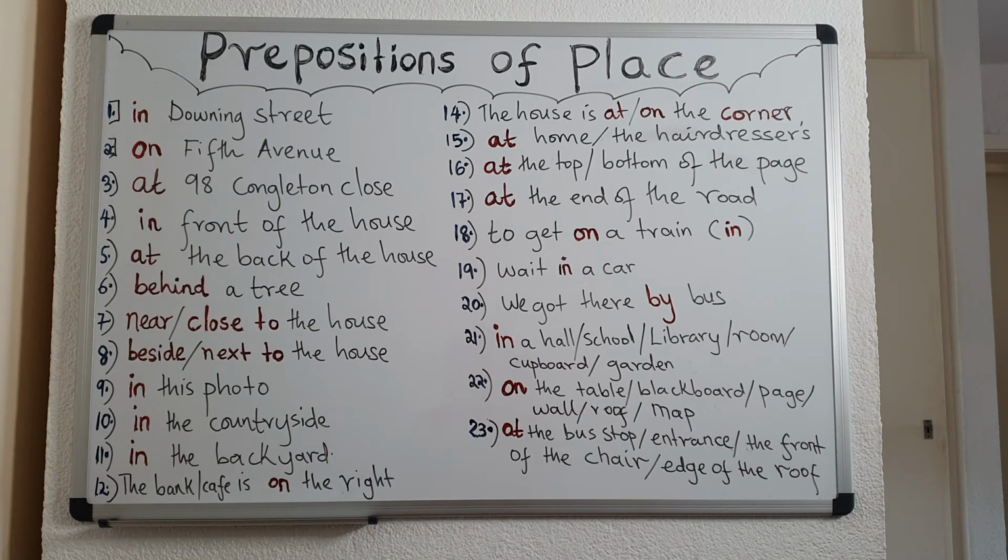Number 18. To get on a train, or to get in a train. I am getting on a train. I am getting in a train. I am sitting in the train. Okay? Because you have entered inside. I am in the train. I'm getting on a train. Okay?